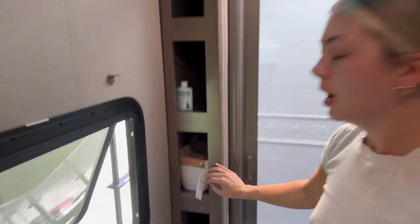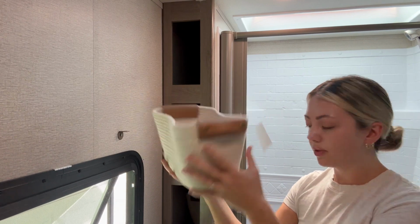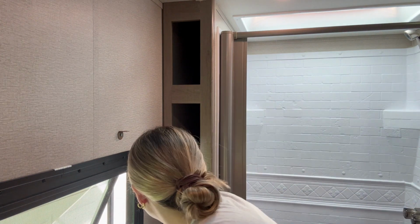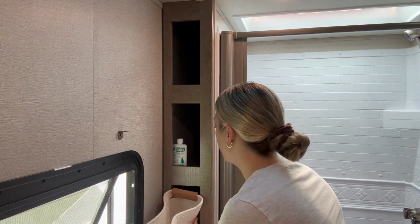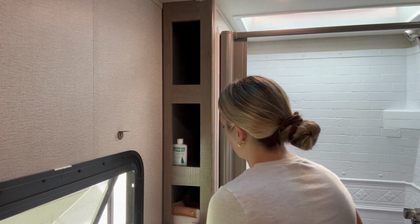So we have these 4 cubbies here. You can only see 2, but there are 4. What's really nice is we have these little bins that I got from Target. 2 of these can fit in here. Like if you can see, I have another one right in here. So that is so nice. I'm going to put some towels and stuff in there, but it's really nice to have just for some extra hair care and stuff like that.